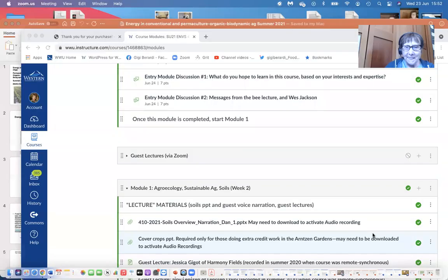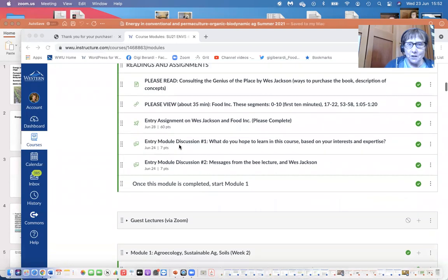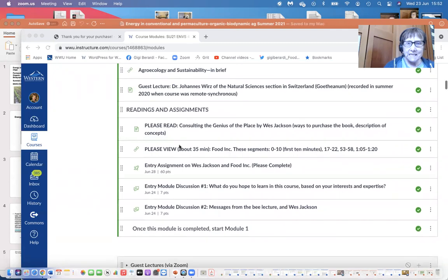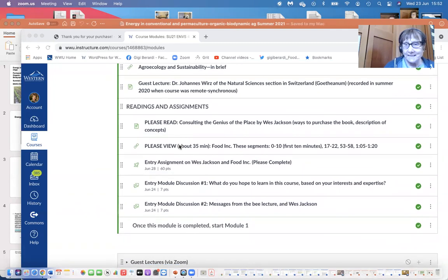So what I'm going to do is share screen. And here we have our modules. Now I can see more than you can, so don't be alarmed if your Canvas doesn't look exactly like this. But you're in the middle of the entry module, which is to read the Wes Jackson book and look at segments from Food Inc., and then answer short answer essay questions that I've written, and discussion questions.